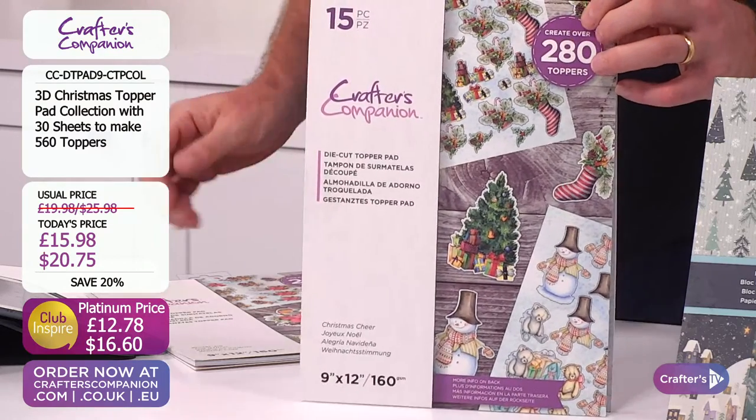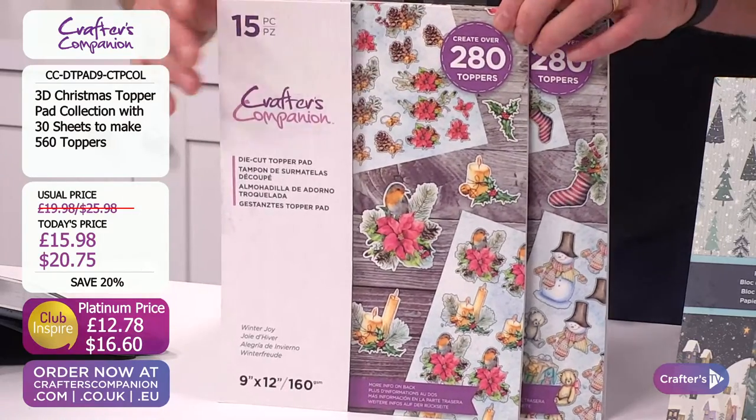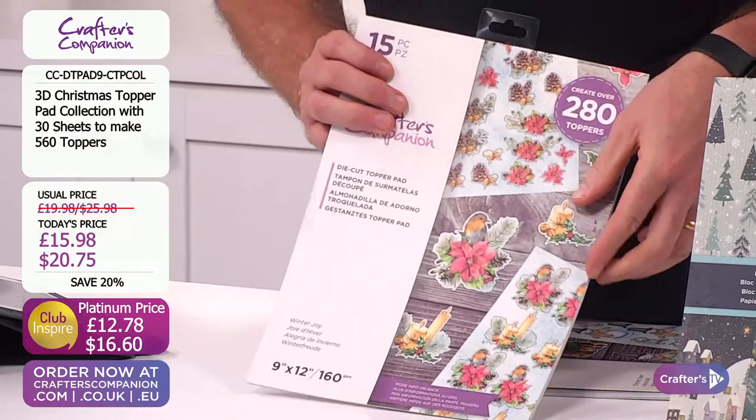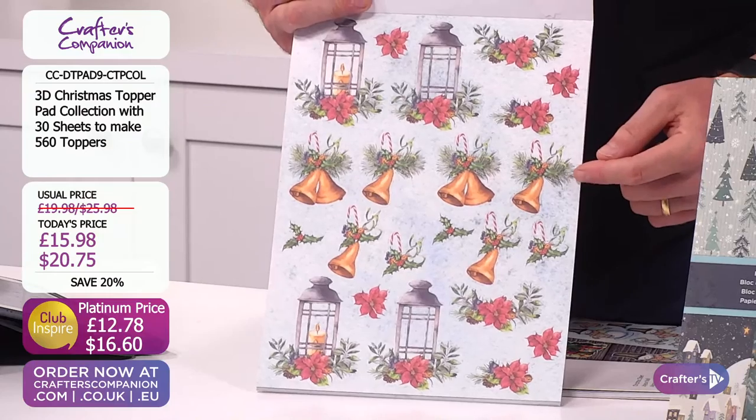However many you use at a time will define how long the pad lasts for, I suppose. Then you're also going to get your Winter Joy as well, which is a little bit more of a traditional Christmas, if you like, really. The three different design sheets you're going to get.